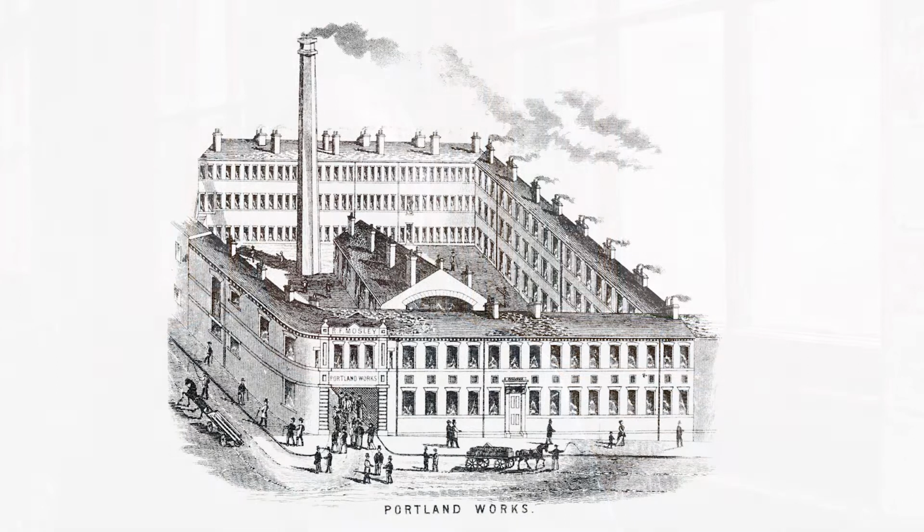Welcome to this tour of Portland Works, a very special Sheffield landmark. Historic England gave this works a Grade 2 star listing. This is because of its importance as a remarkably intact example of an integrated cutlery works, and also because it was here that stainless steel cutlery was first successfully manufactured.